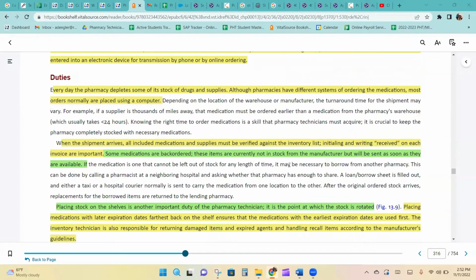Every day, the pharmacy depletes some of its stock of drugs and supplies. Although pharmacies have different systems of ordering the medications, most orders normally are placed by using a computer. When the shipment arrives, all included medications and supplies must be verified against the inventory list. Initialing and writing received on each invoice is important. Some medications are back ordered, and these items are currently not in stock from the manufacturer but will be sent as soon as they are available.